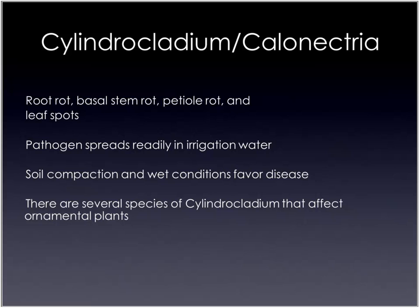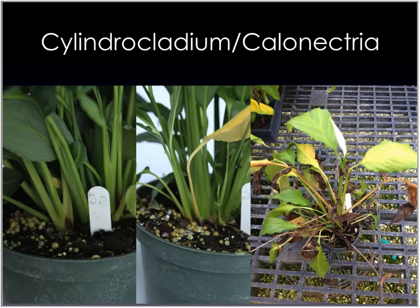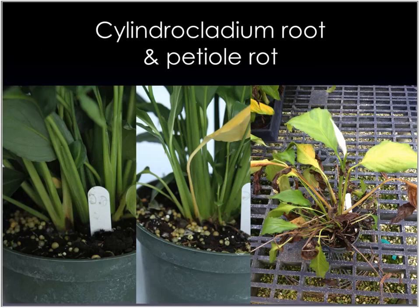Soil compaction, wet conditions are highly favorable. And of course, there's several species that are prevalent among ornamental plants. And so this is just an example. Spathiphyllum is a very popular plant grown in my area. And in this case, it causes a root rot and what looks like stems, but they're petiole rots, and the plant collapses. Big problem when you have susceptible varieties with Spathiphyllum and Cylindrocladium.